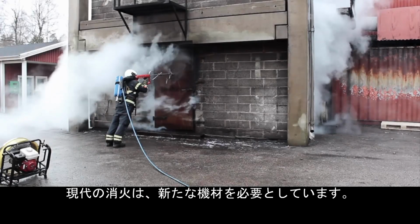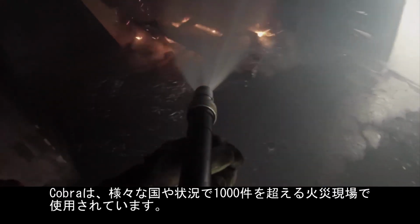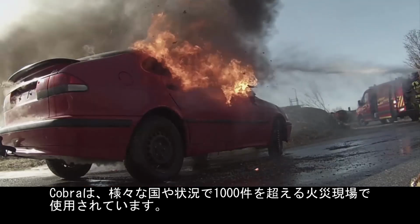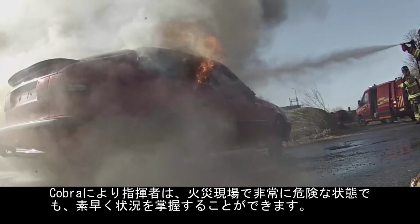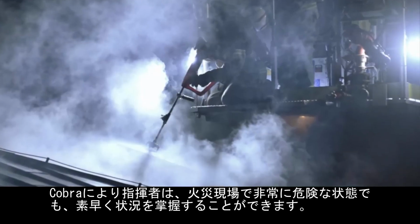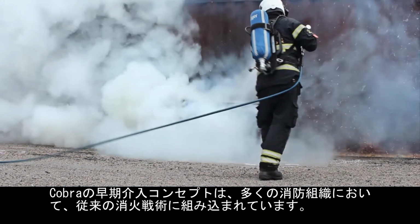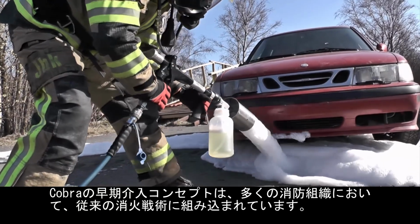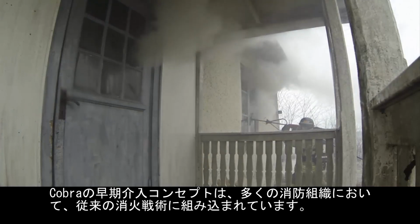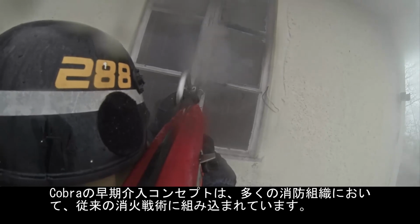Modern firefighting requires additional methods and tools. The patented Cobra has now demonstrated its capacity in thousands of incidents in various countries and situations. The Cobra gives the incident commander new methods in the toolbox and a capability to quickly control situations that can otherwise become dangerous. The Cobra concept is often embedded fully into fire services as a complement to conventional firefighting, while some services benefit from the organizational opportunities with the Cobra as a rapid response concept.